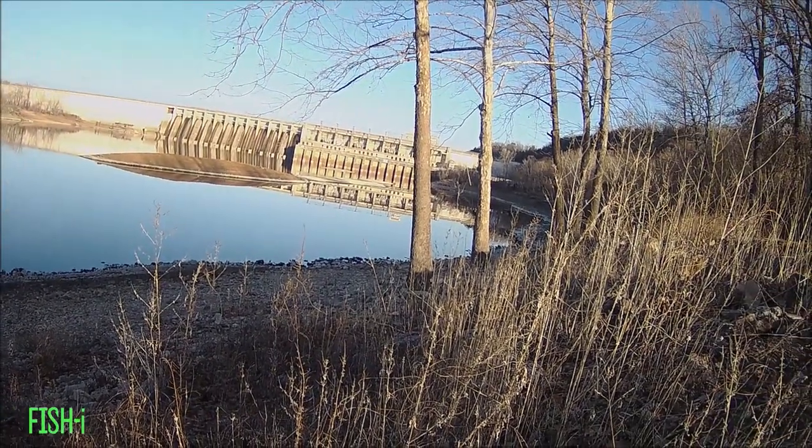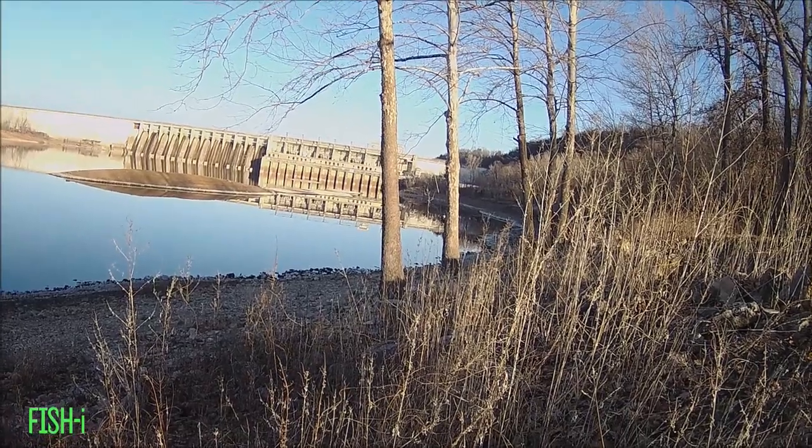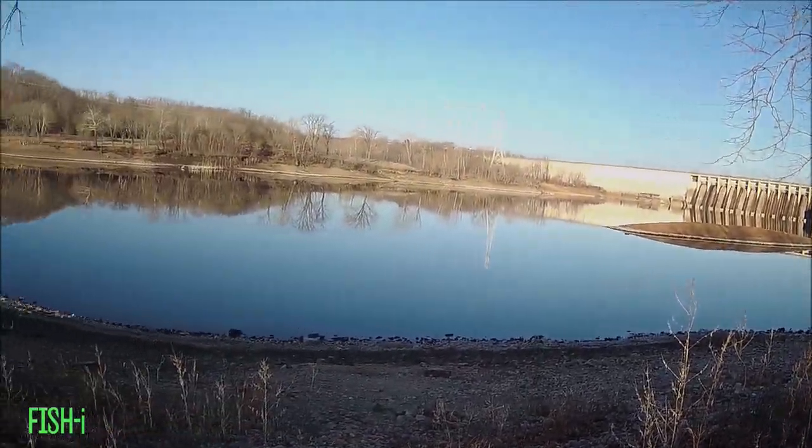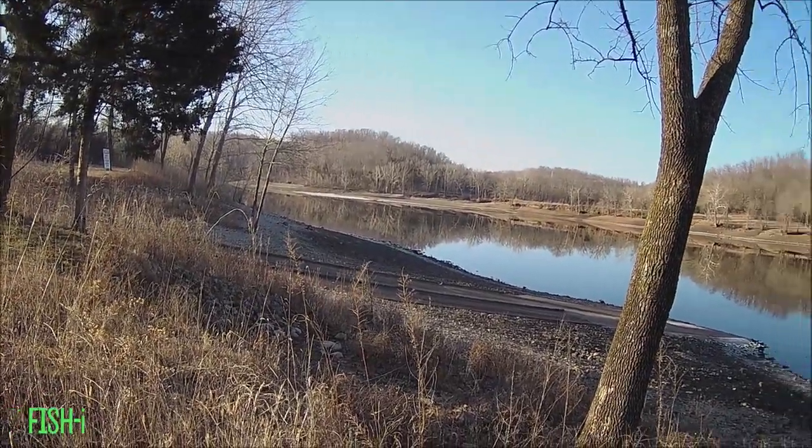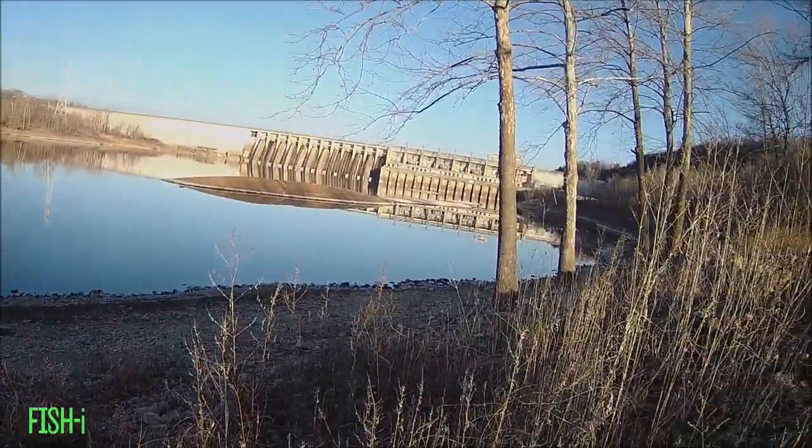But we're going to try it. I drove all this way not to put in. So we're going to try it and then probably just head down river somewhere. You know, the fish are still here. We just got to find them.